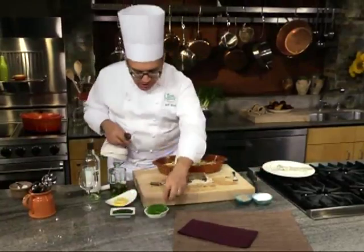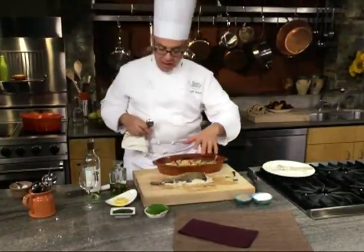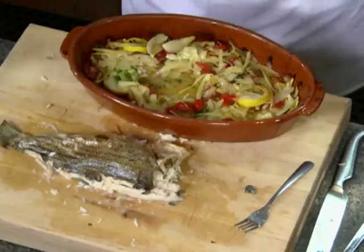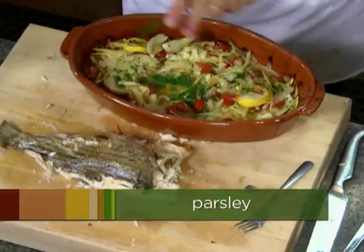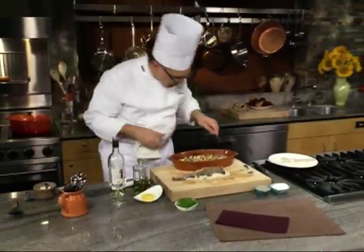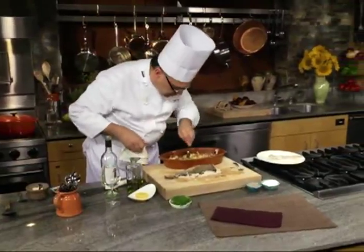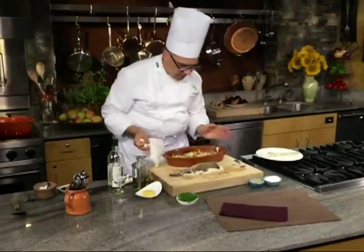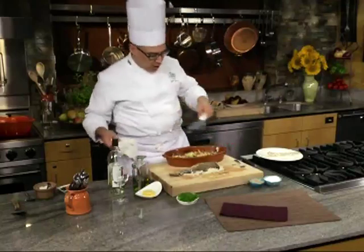You can put parsley in, but I also saved some of the fennel tops. They make a wonderful garnish as well. Maybe I'll put some of that on top of the fish in a second. But I'll stir parsley into the vegetable stew. Just mix that in. The nice thing about serving it in a dish like this is that it will stay hot for a long time.